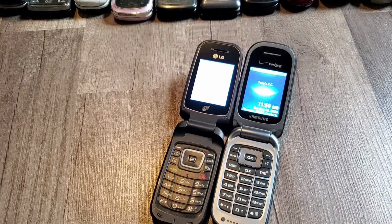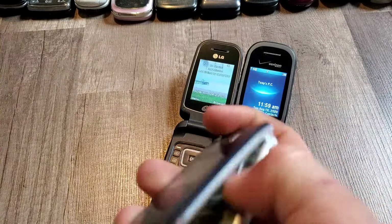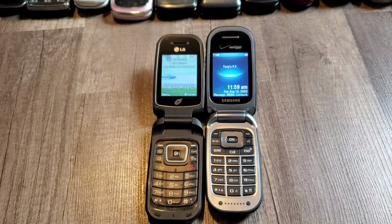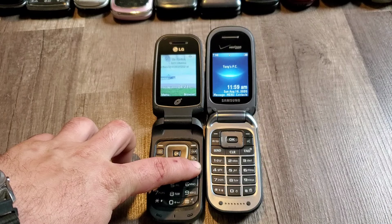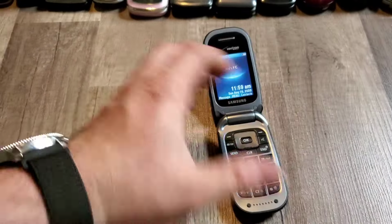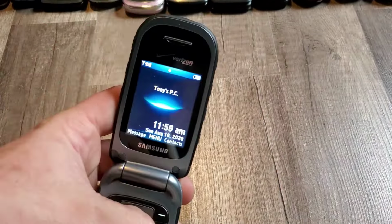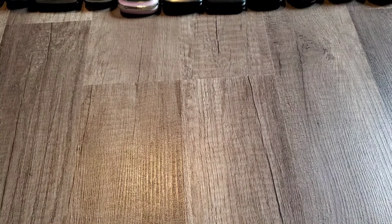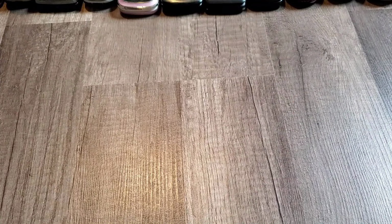This Nokia sadly doesn't have a battery. 2605. It doesn't have a battery though. It's pretty cool looking though. So we'll throw that in the... Oh, it's got a dead battery. Throw it in the charge pile. Throw this one in the good pile as it still has a good amount of battery. Here is a Nokia. This is Consumer Cellular. 1600 is the model on it, and it should have charge in it.